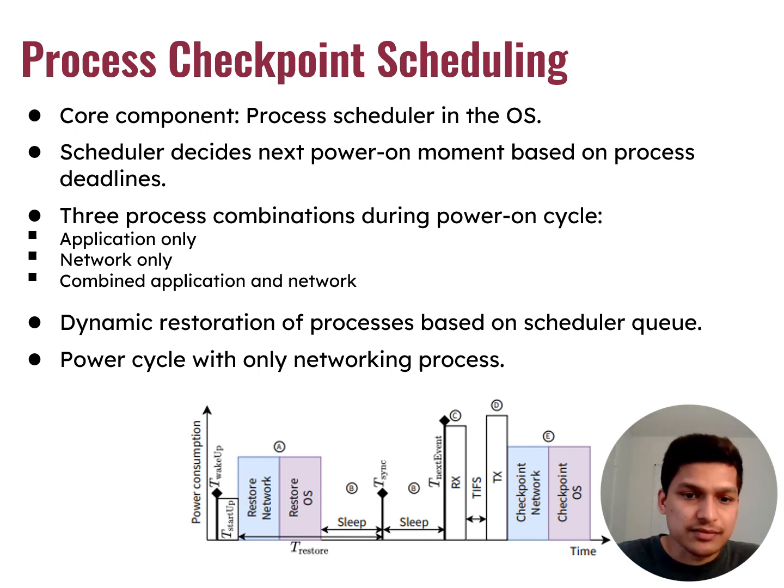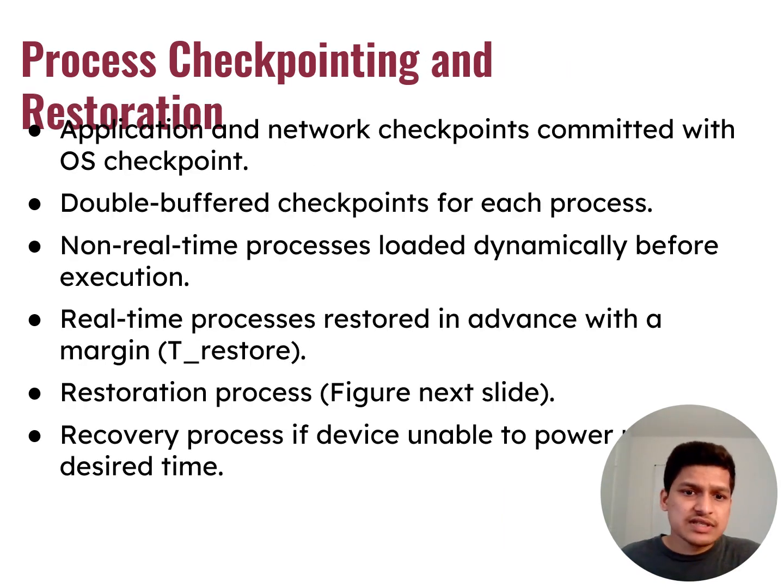executed in a timely manner. To provide a visual representation of this process, the figure below illustrates a power cycle featuring only the networking process. This illustration shows the sequence of events and coordination between different processes during a power cycle within our architecture. And now we'll see the process checkpointing and restoration.